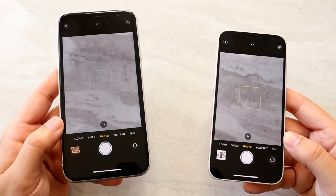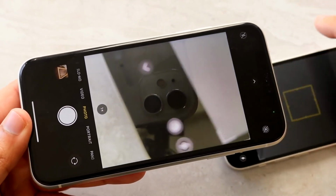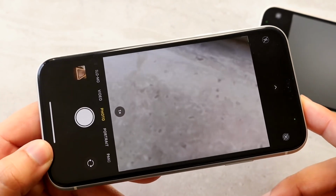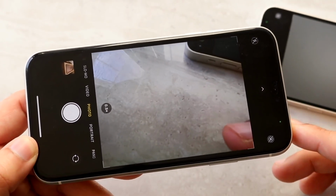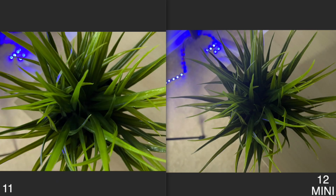Now, the way this camera comparison works is I pretty much just went in different camera conditions: dark shots, some good shots, some shots in horrible lighting and vice versa, and I just let them autofocus. I don't tap the focus or anything, and I just see how the photos and videos look. With the entirety of this comparison, the iPhone 11 photos and videos will be on the left, the iPhone 12 mini photos and videos will be on the right.